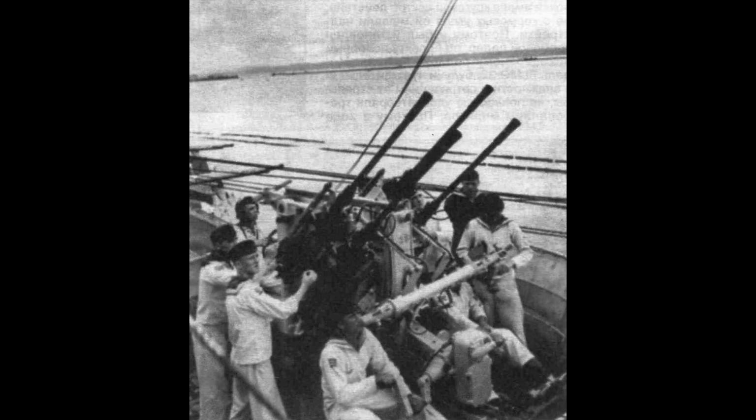Scharnhorst received 18 additional barrels, Gneisenau 14. Machine guns of the new model in single-barrel or 4-barrel mounts were placed where there was free space: on the roofs of the turrets, special platforms, on the open deck, or in place of some of the searchlights. The maximum number, 38, was carried by Scharnhorst in 1943.